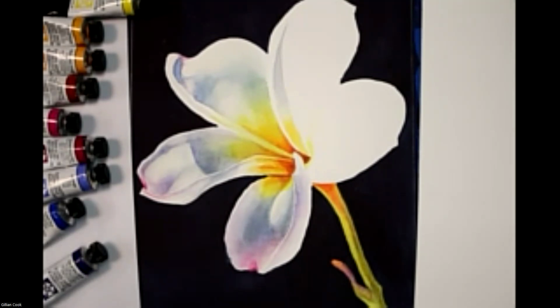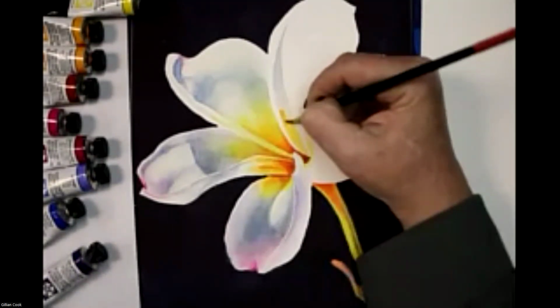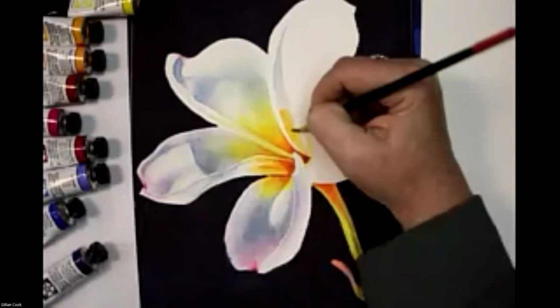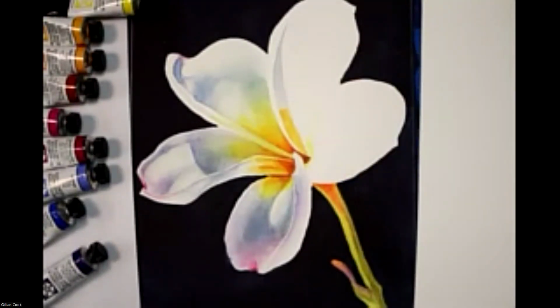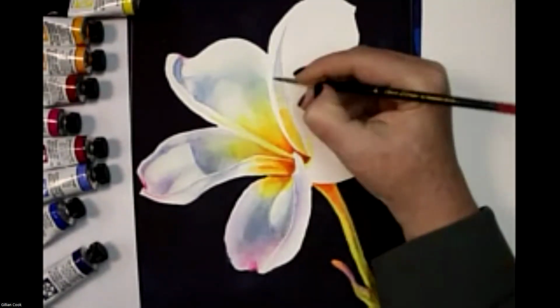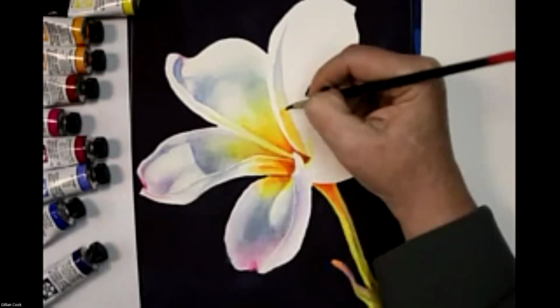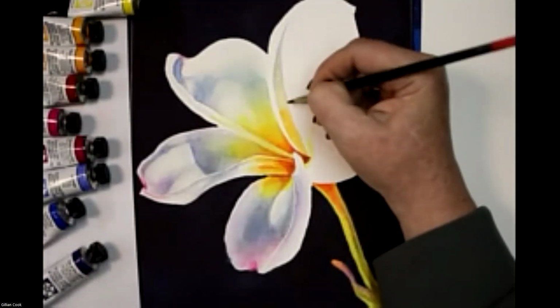Okay, so I've mixed a combination. So this is permanent orange with a little bit of cobalt in it. Just building. Just going to wet up here again because I want to build this up to be darker. And I'm taking a little bit of this up to there like that. Okay. Method to my madness.